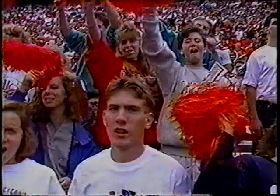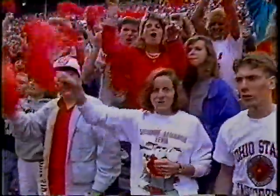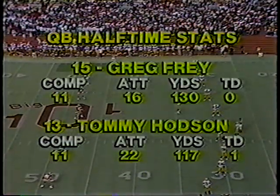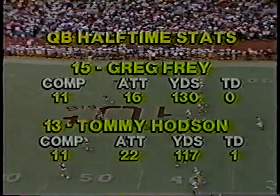And Buckeye fans are awfully happy, Jack, and they should be. Ohio State playing a very fine first half. The battle of the two quarterbacks, Frey and Hodgson, pretty even so far, Paul. Well, fine passing on both parts. Greg Frey with better protection. As you see, he's doing a much better job this afternoon.